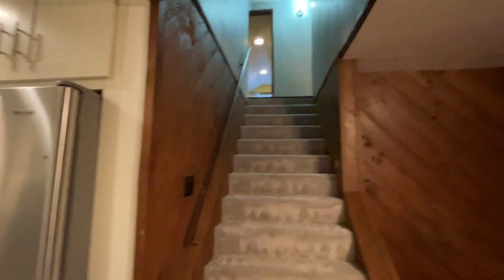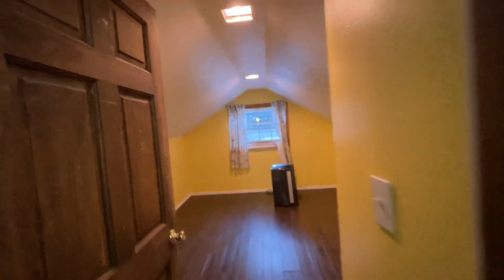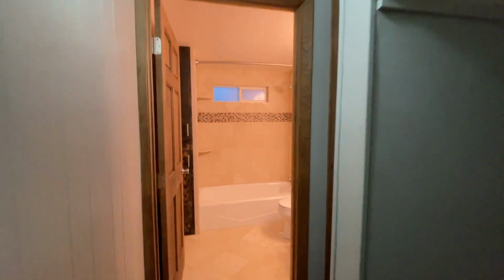Three bedrooms, two baths. 2 bedrooms, 1 bathroom upstairs. This was built in 1959. So it kind of has a sort of choppy feel to the floor plan. I feel like some of the stuff has been added on. But they updated it nicely.